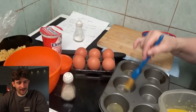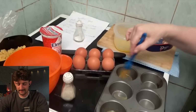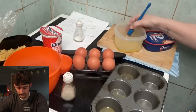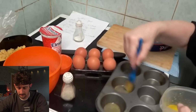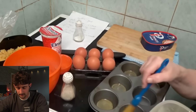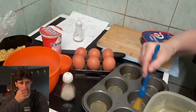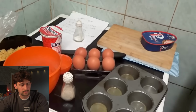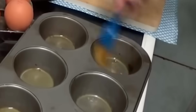Muffin dish with water, with oil. Oil. Hold on, I'm getting confused. Coat every dish with butter. That's it. I didn't show you me putting butter in, but you all know what butter I use anyway, so I'm just coating every bun case, muffin case, whatever you want to call it. It is a muffin tin. Can't be bothered to get that out because it takes too much room.